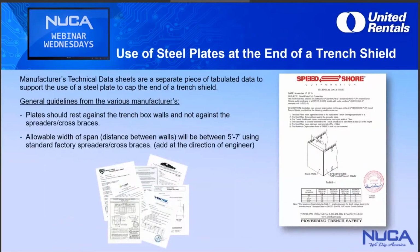And that proper solution, as it relates to shields, to cap the ends of a trench box, whether it be aluminum or steel, is to recognize that manufacturers have technical data sheets that can accompany the proper application and use of a road plate, for example, to cap the end. But there are criteria, limitations, and measures that must be followed. The general guidelines that you'll find are, number one, all manufacturers state plates cannot rest against the spreader bars. They have to rest against the box walls.